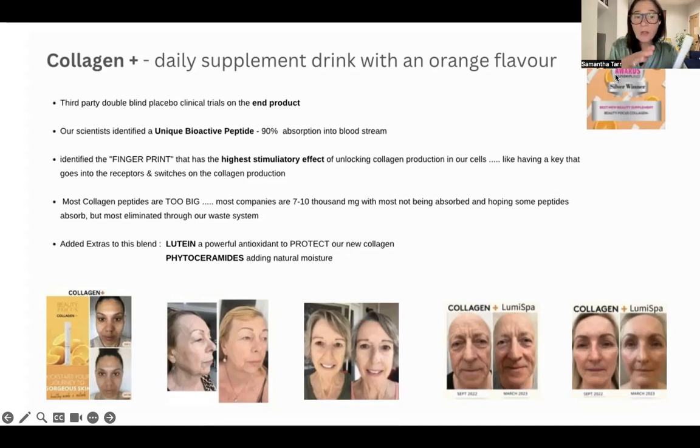Now, if you're looking at other companies and other products, it's a huge, huge industry. So most collagen peptides are too big. It's a really big molecule and it can't be absorbed into the body. So a lot of companies may have 7 or 10,000 milligrams, but unless you actually know what peptide they have, or how small it is, or their clinical trials, probably most of it is not going to be absorbed.